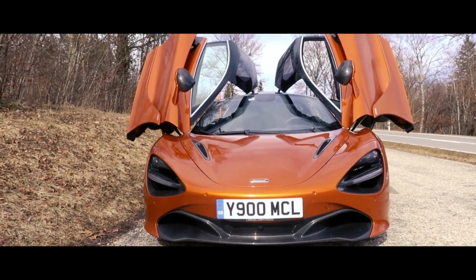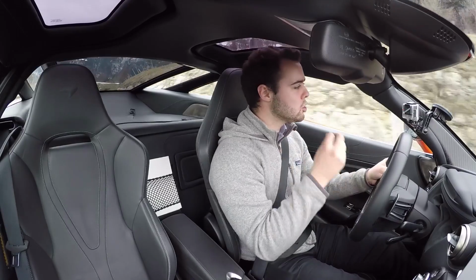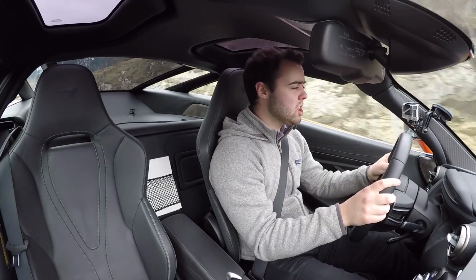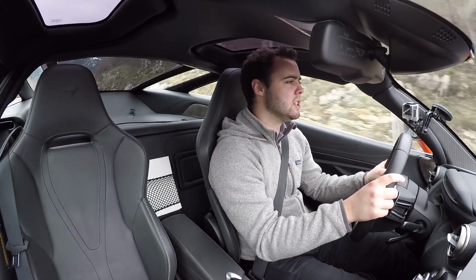Behind the wheel of the 720S now, and it is truly remarkable what they've done with this. The fact that its performance figures are basically on par with hypercars, yet this can truly, more than any other car at this performance level, be used on a daily basis, is really staggering.